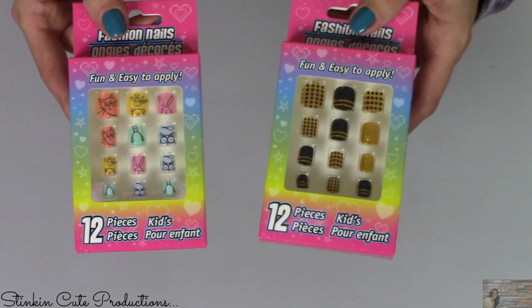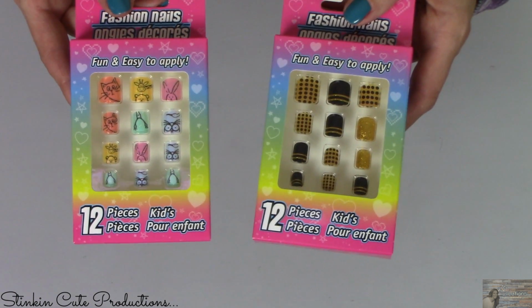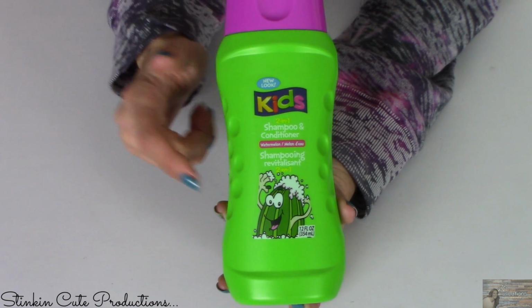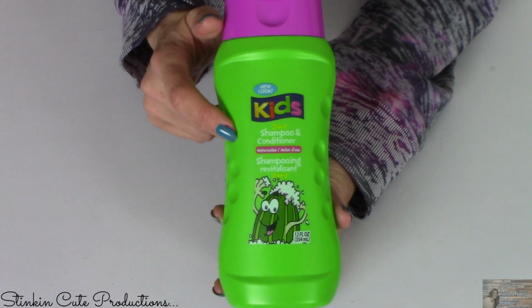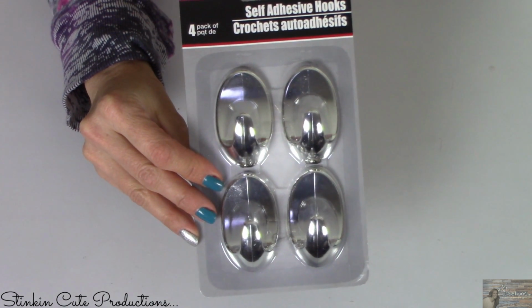We got 2 more sets of press-on nails for Allie to play with because we can't pass these up when we see them. This 2-in-1 shampoo and conditioner smells like watermelon. This was a find from Allie. It was something she wanted, and believe it or not, this smells really good.